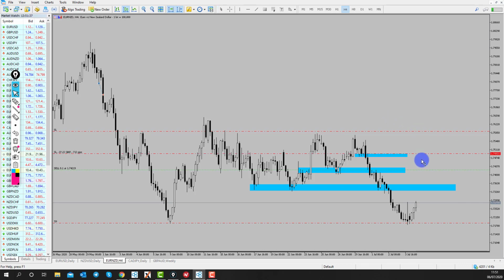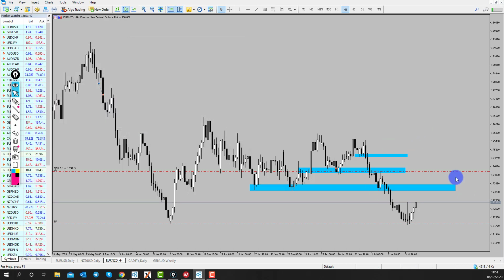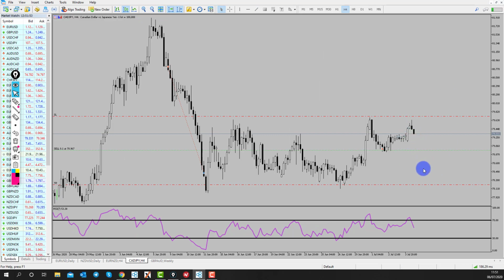So we could just look at reducing that risk down into here, moving that market into break even, seeing if that one continues to play out. CAD yen, so CAD yen came quite close to the stop loss but has reversed at the moment. Looking for that market to kind of push back down.